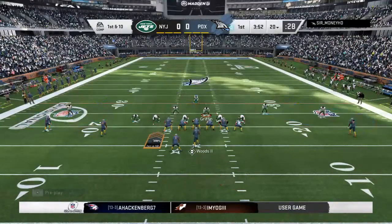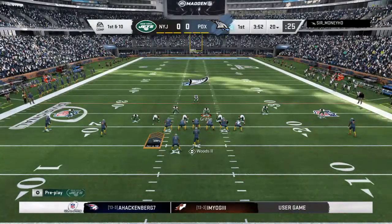Watch the whip. Hey, check 24. Check 24. Shoot.